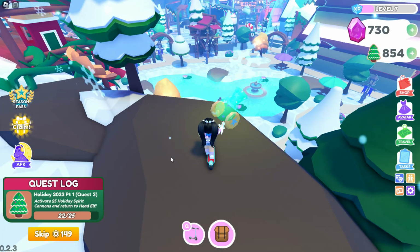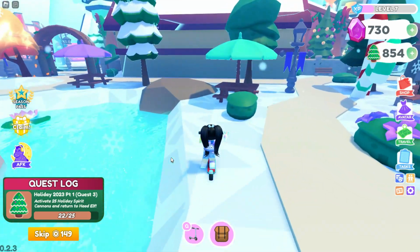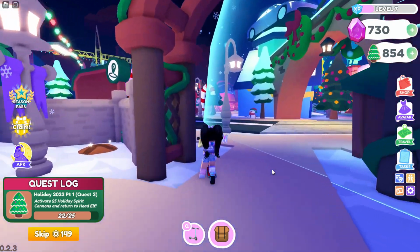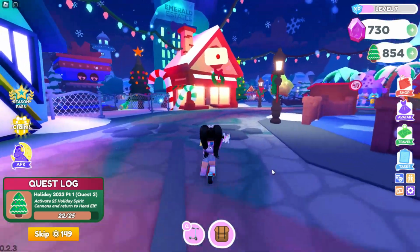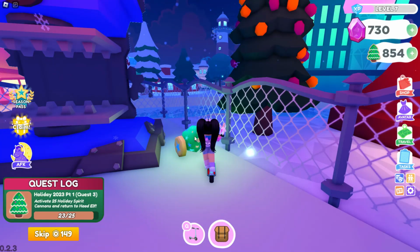Now follow where I go to get back into the main area of town. Follow this pathway. Go through the glittering tree. Back into town. And right here will be number 23.